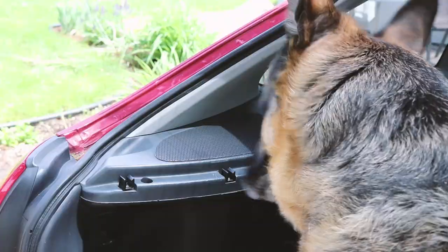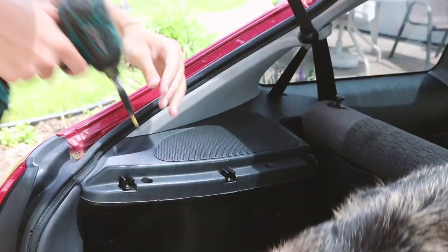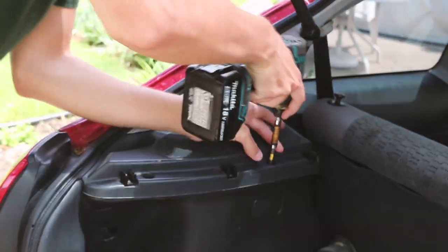This should be really easy, and the way that I'm gonna do it is really stupid, but it's just how I do it and it's easy. And that's why. Dog, you cannot block my shot. Just a reminder to stay hydrated. Oh my gosh. Hey, whoa, whoa. Dude, you're blocking my shot. I'll let him.